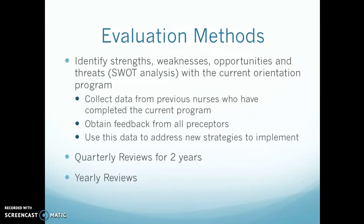So some of the evaluation methods, we're going to conduct a SWOT analysis. We're going to identify the strengths, weaknesses, opportunities, and threats with the current program. We're going to collect that data. We're going to obtain the feedback from all the preceptors, and we're going to use it to address what new strategies we want to implement.